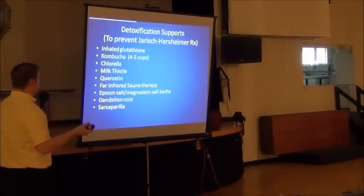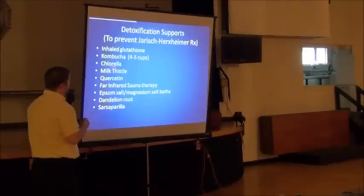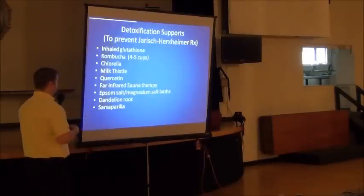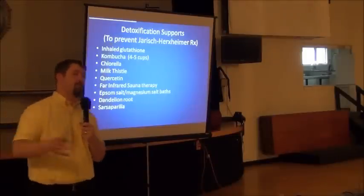Chlorella, sun chlorella is what we typically go off of. There are several brands. Milk thistle, which helps the liver detoxify your bloodstream. Quercetin, which is another antioxidant that's very similar to vitamin C.